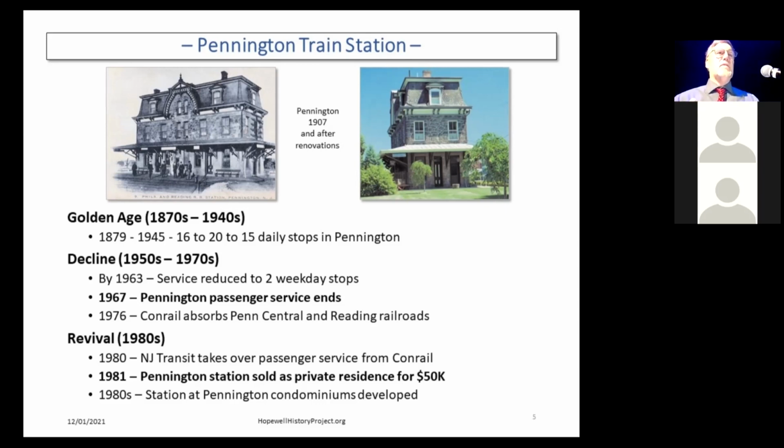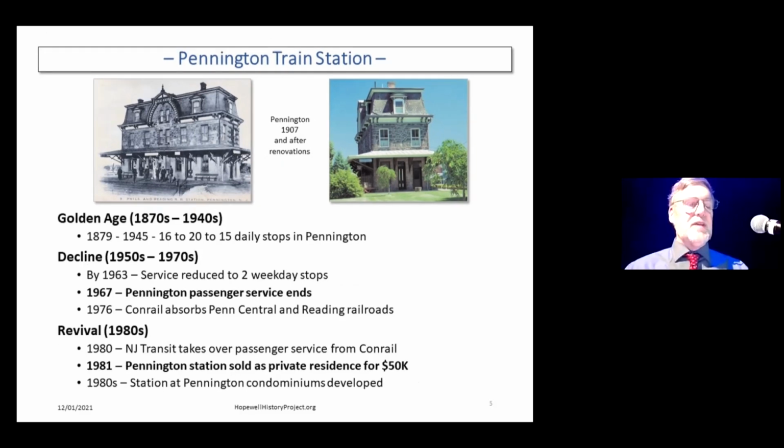Hopewell was an express stop before this anyway, and then the service just continued with express service basically at that time. By 1980, New Jersey Transit had taken over these train lines and these train stations and was desperately working on getting rid of all these train stations that it didn't need anymore. So in 1981, the Pennington station was sold as a private residence, which it's been ever since. And so it's been preserved and saved as a result.